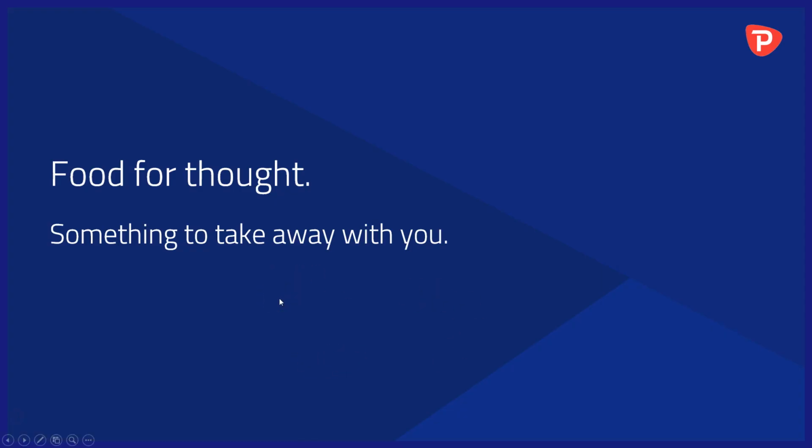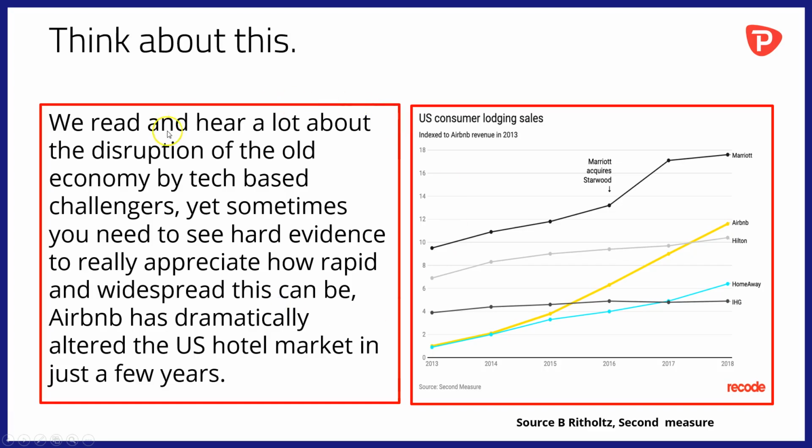Okay, food for thought and something to take away with you into the trading day and beyond, and why not think about this? We read and hear a lot about the disruption of the old economy by tech-based challengers, yet sometimes you really need to see hard evidence to appreciate how rapid and widespread this can be. Airbnb has dramatically altered the US hotel market in just a few years, and the chart to the right here shows the growth of Airbnb and its increasing significance in the US hotel market. Airbnb here in yellow, and as you can see, in recent times it's brushed past challengers such as Intercontinental Hotels and more recently Hilton Group, and is rapidly starting to challenge the Marriott-Starwood combo as the major player in the US consumer lodging space. So pretty impressive growth from a company that perhaps a decade ago no one had ever even heard of.